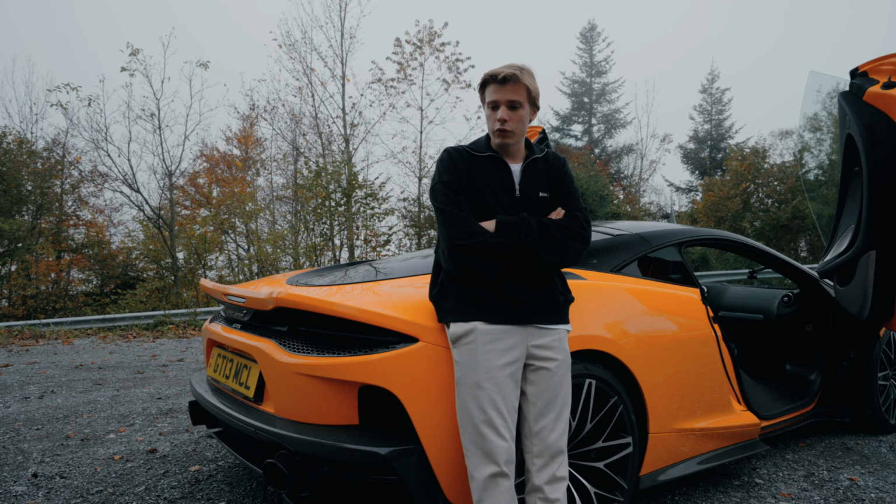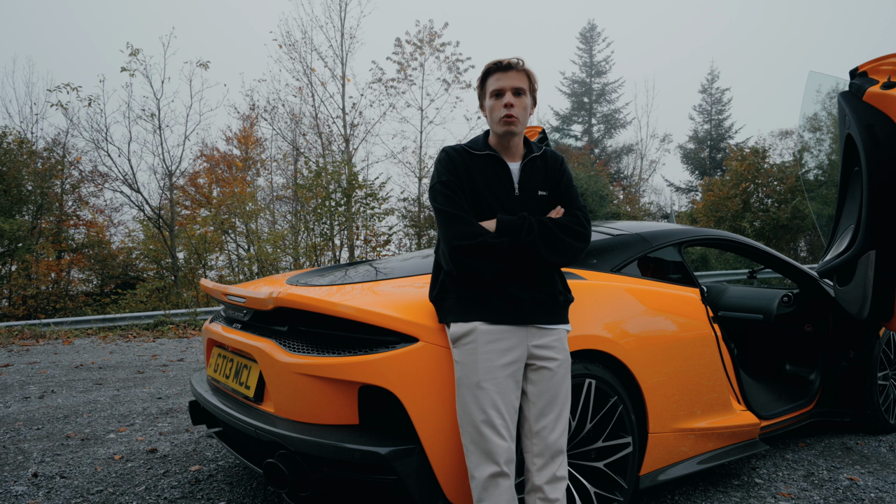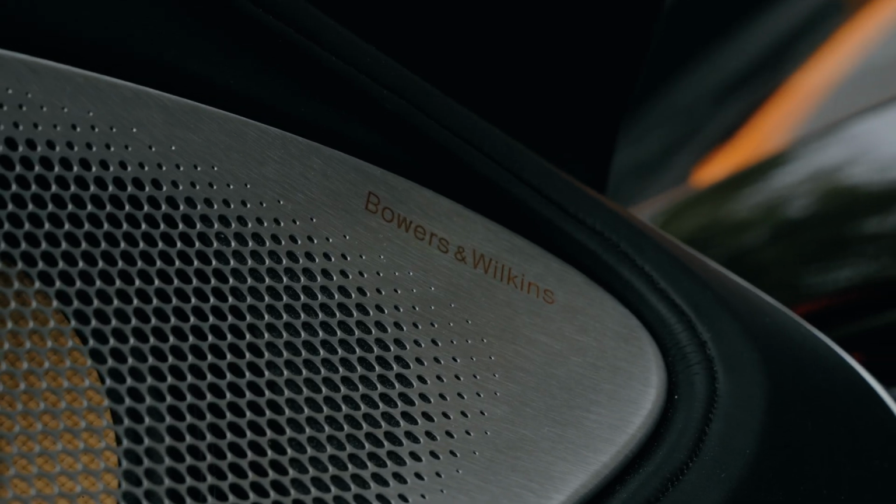Then what we want from a GT car is of course comfort. I found today, after already doing 3 hours in the car, zero back pain. And let's not forget that for some reason, when you say supercar, people think uncomfortable seat. The most comfortable seats I've ever driven in are from supercars. And sound, check, because we have the Bowers and Wilkins, which is great.